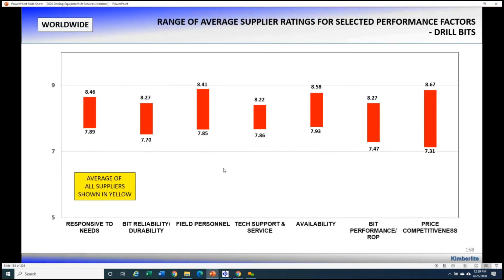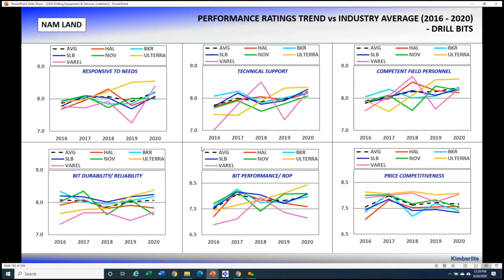When we look at performance, we do see some variability, but not quite as much variability as we observed with downhole mud motors and MWD. When we look at performance trends, you can start to see certain suppliers like Altera that were performing at industry average or even below industry average at one point in 2016, how their performance profile has improved from year to year, to where Altera is very commonly viewed as performing better than industry average for many of the performance measures that we track, be it bit durability, reliability, overall drill bit performance.